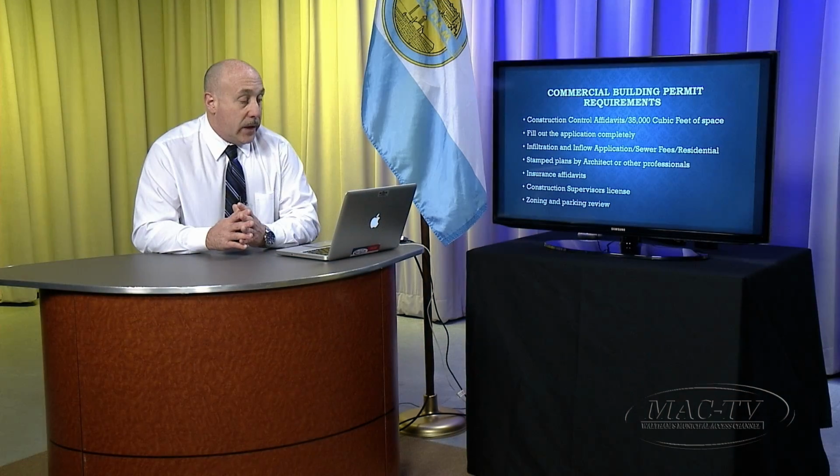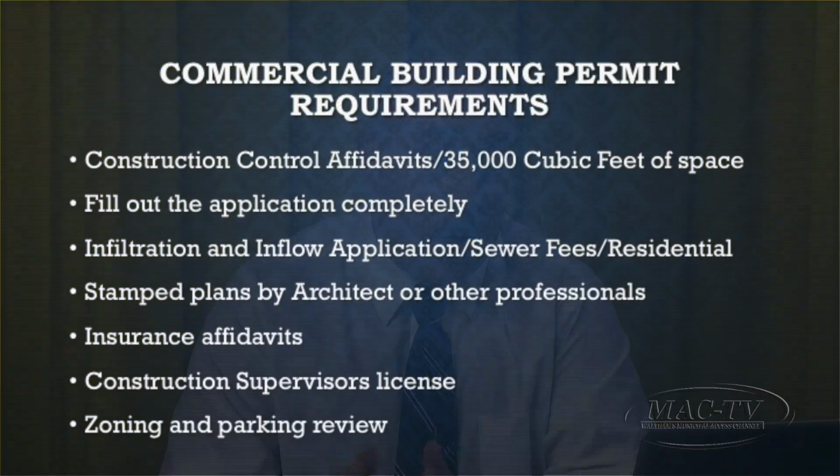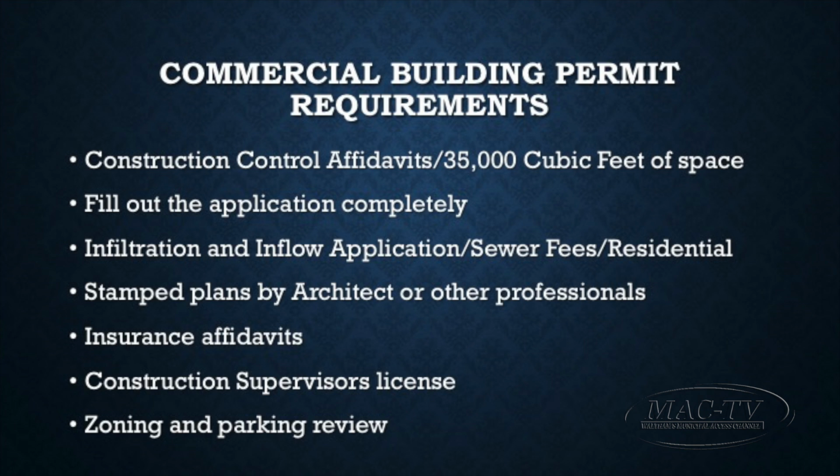To go right into it, let's look at commercial building permit requirements first. These things may not concern most homeowners, but if you do own a commercial business and you're considering opening up a business here in the city, you may want to consider really having a good look at this segment here. So the building code requires that construction control affidavits are a requirement for buildings greater than 35,000 cubic feet.